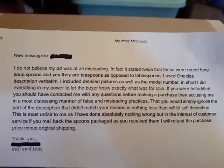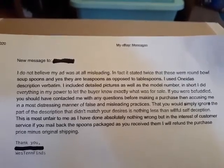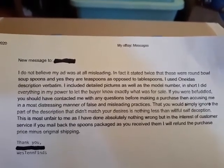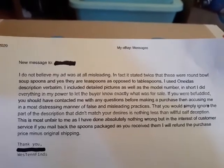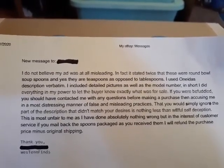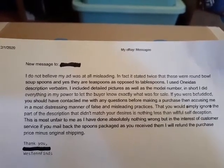That you would simply ignore the part of the description that didn't match your desires is nothing less than willful self-deception. This is most unfair to me as I have done absolutely nothing wrong, but in the interest of customer service, if you mail back the spoons, packaged as you received them, I will refund the price minus original shipping.